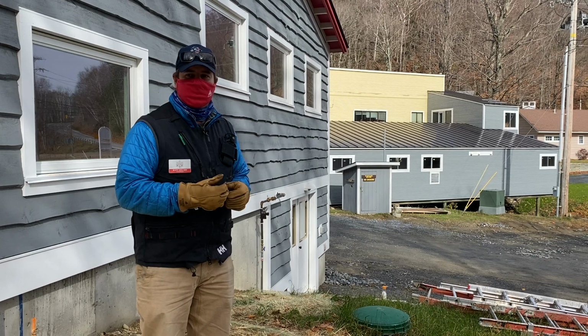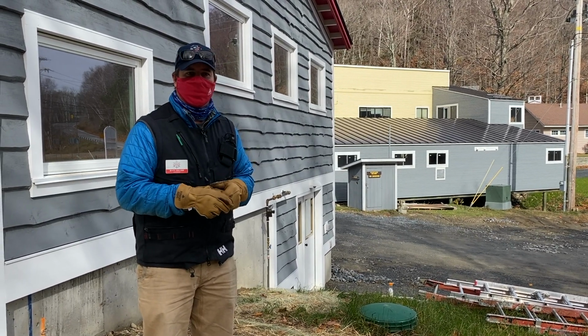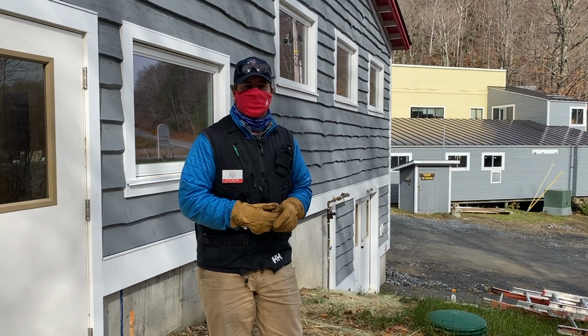Budget-wise, we are on budget, which was obviously another big goal of ours. And we're just really excited to get into these buildings. Staff and volunteers will really start making them their own here over the month of November in anticipation of opening day. December 12th is our scheduled opening day.